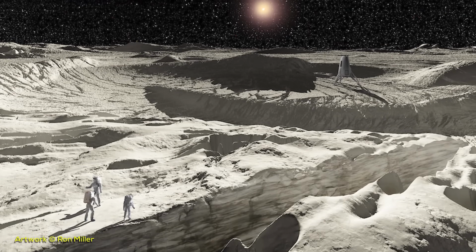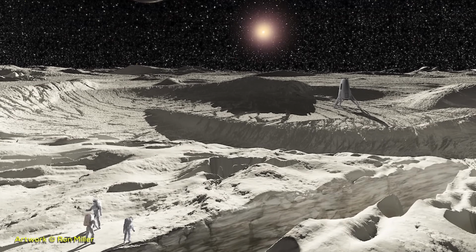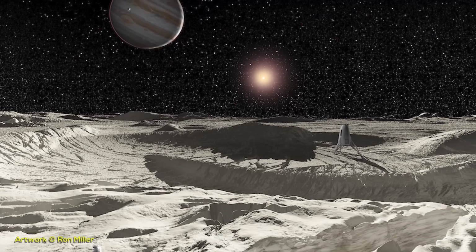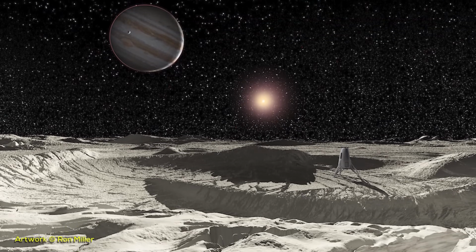Playing hide and seek at the bottom of never-illuminated craters would be one of the first hobbies of future astronauts who will colonize Callisto. What do you think? Write it in the comments.